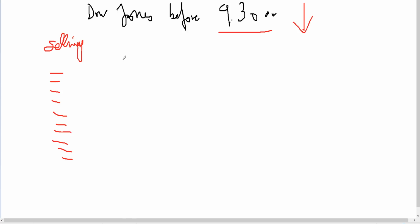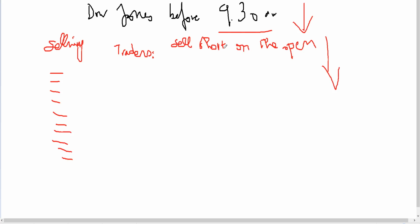Here is the thing. There are some traders who do this. It's a bit risky, but some people do it. They sell short on the open. It's a risky thing. It means they don't know what the price will be, but they think the stock will be going down. That's why they want to be among the first to sell at the open.